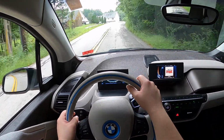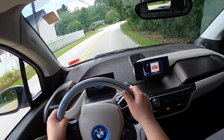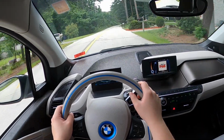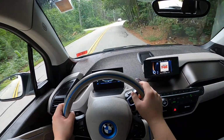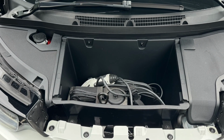I think you get a great value. Obviously, if you get a nice charger setup at home, maybe a 240 volt, you can get this charged to full in 4 hours, quoted by BMW. And if you have a 120 volt outlet, you get it charged to full from 0 in 20 hours.